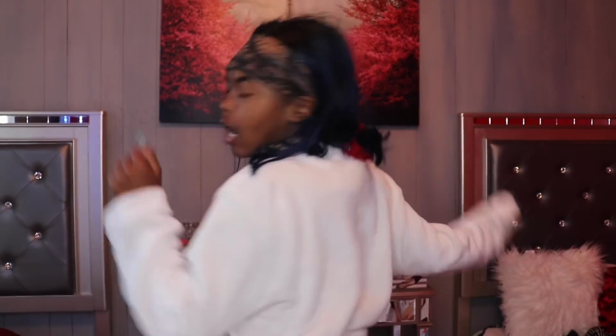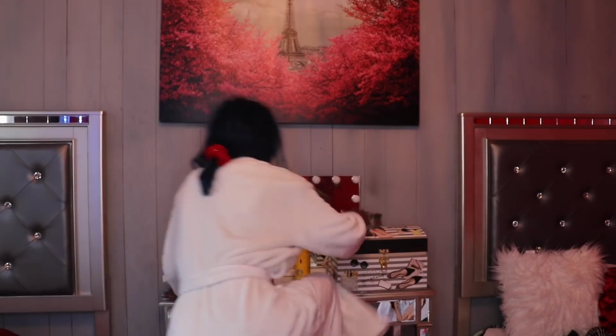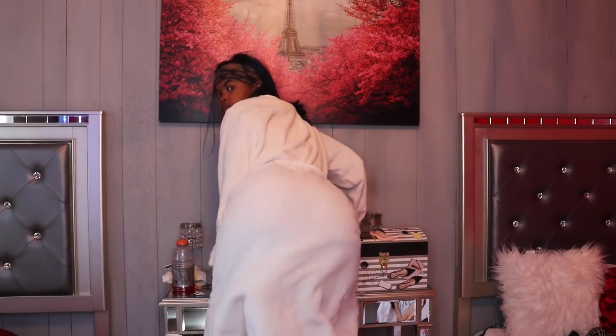I know you see the quality change. I know y'all looking at my hair like, what's going on with my hair? But I'm about to fix that, so don't worry. If you don't know, yes, I have blue hair.